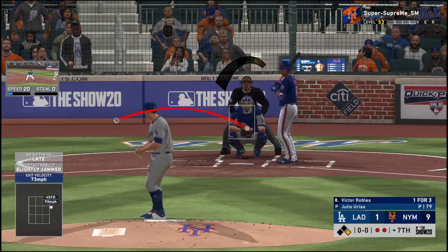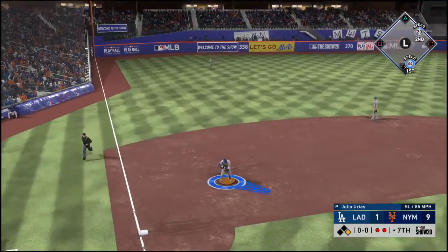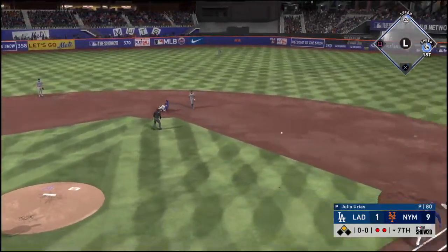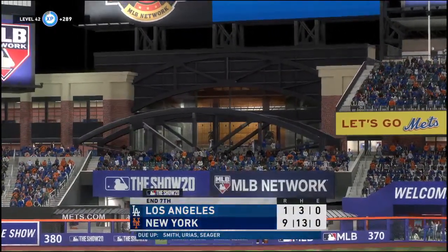Center fielder, number 16. Victor Robles digging in now. He grounds it sharply to third. And a close play at first, but he's called out and the side is retired.